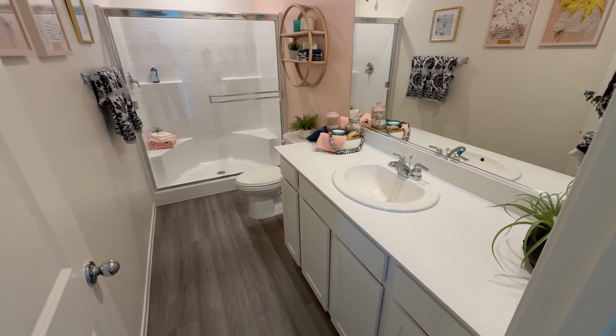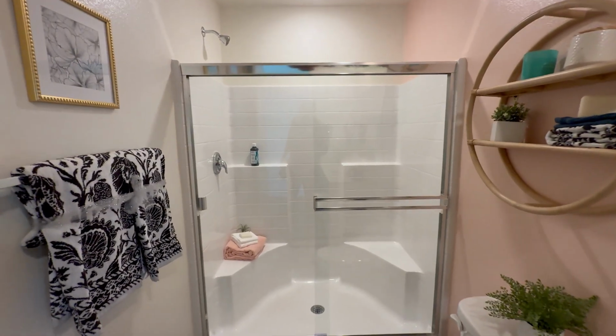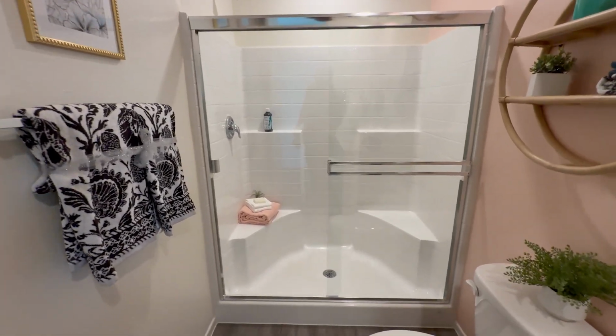But here's your stand up shower. You do have 2 little benches on the left and right side. Now let's go see your primary bedroom.